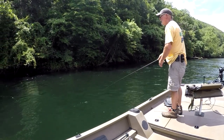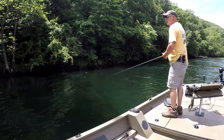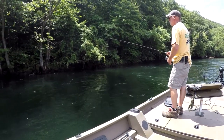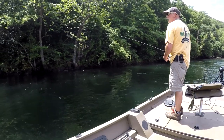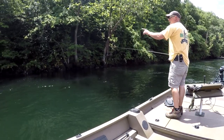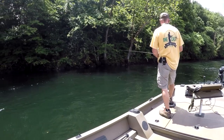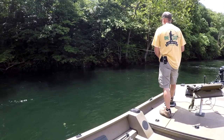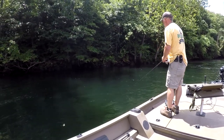Got another real nice eddy right here underneath this tree. I'm gonna throw this over into that. I always kind of like to be looking downstream to where my next possibility of casting is, my next little spot I want to hit. Another nice eddy right over there. And I like throwing it over in this shade also. There's a little bit of shade over here from that bluff.